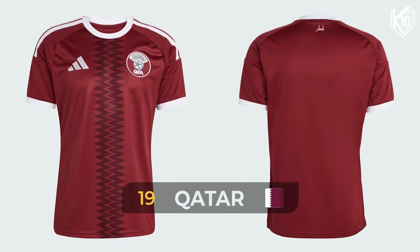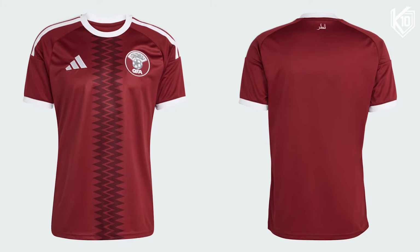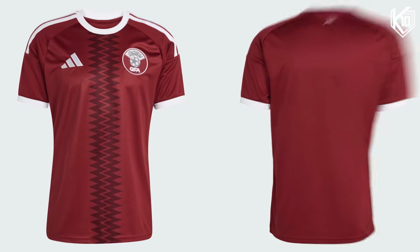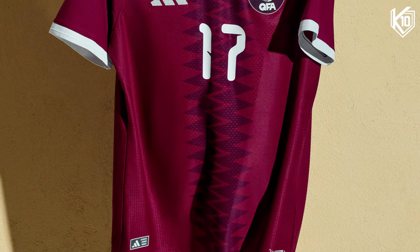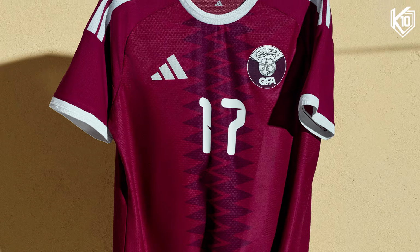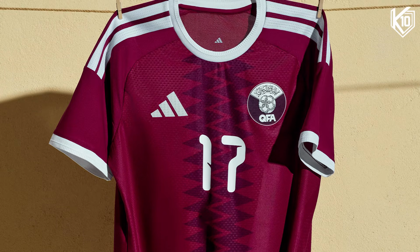Qatar sits at 19, eliminated from automatic qualification, but wearing this for the 2026 season. The classic maroon base features a zigzag design running down the center, inspired by the Qatari flag. Simple, effective, but we won't see it shine under World Cup lights.